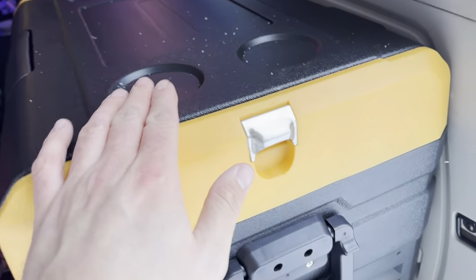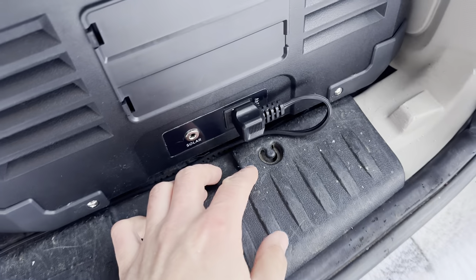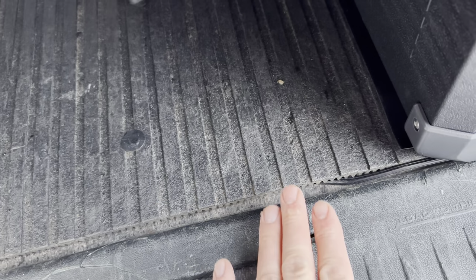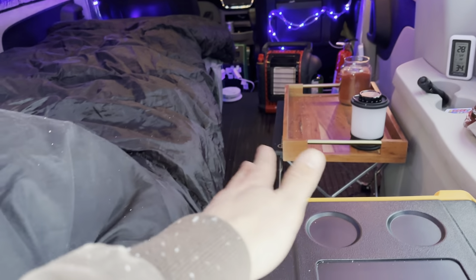So the power source, I can pop the bottle on that if I wanted to. This is the plug and I have it kind of in the gap here. And then there's like a groove under here and I just ran it through the groove all the way up to there. So there's nothing to trip on.